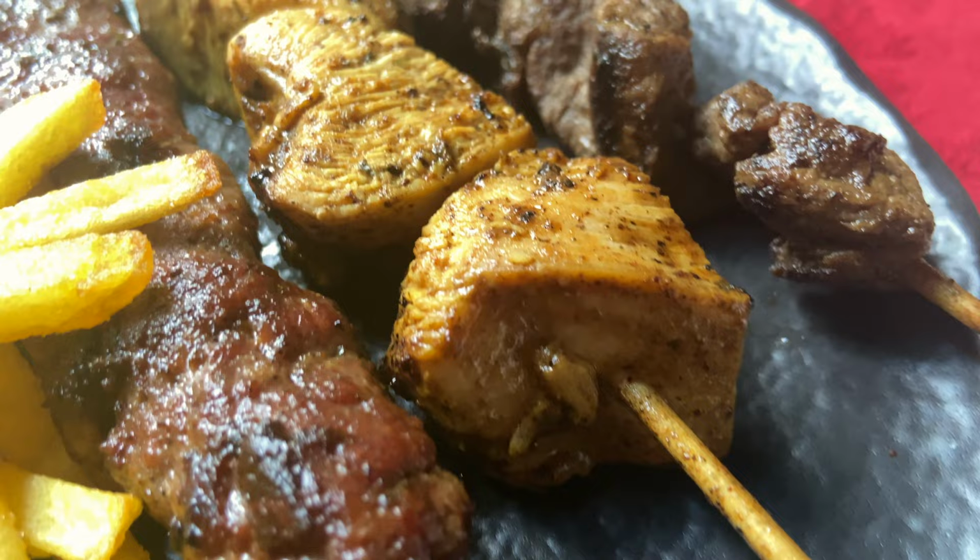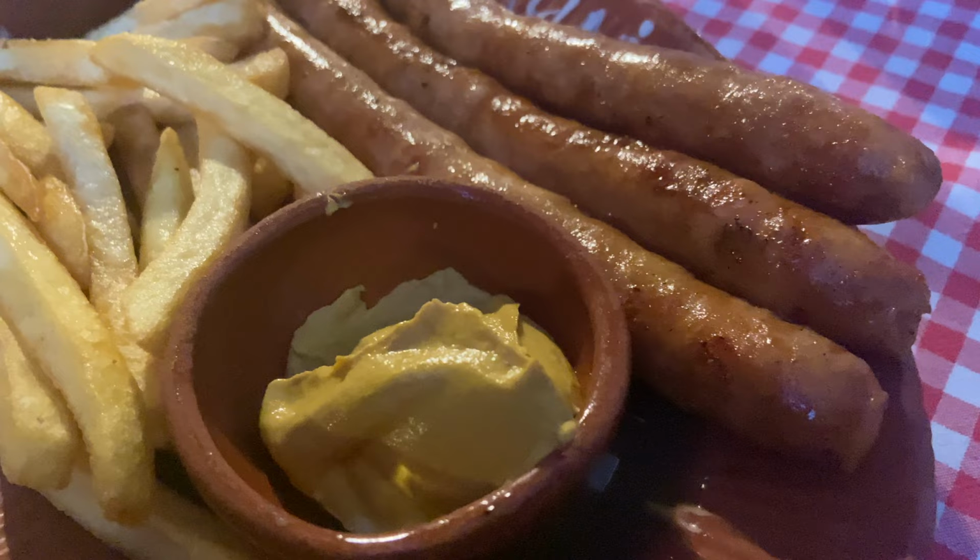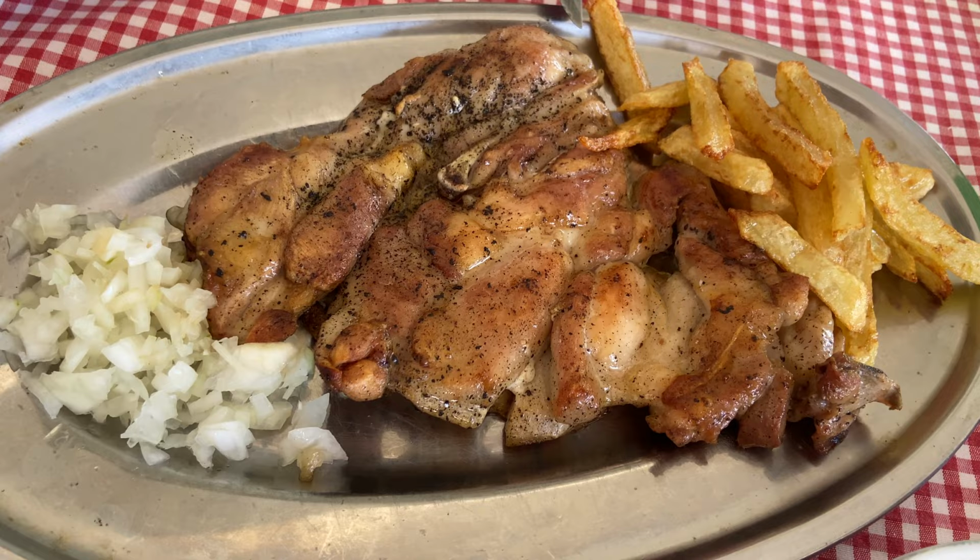The name of the dish means Leskovac train, which only stops once you tell the staff that you can't eat anymore. I went for a somewhat lighter version that only included grilled beef and chicken meats.